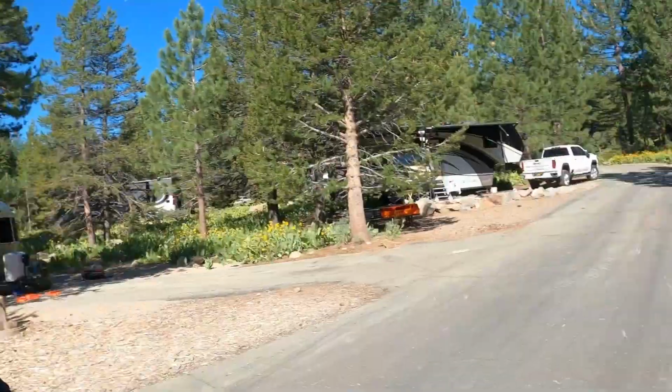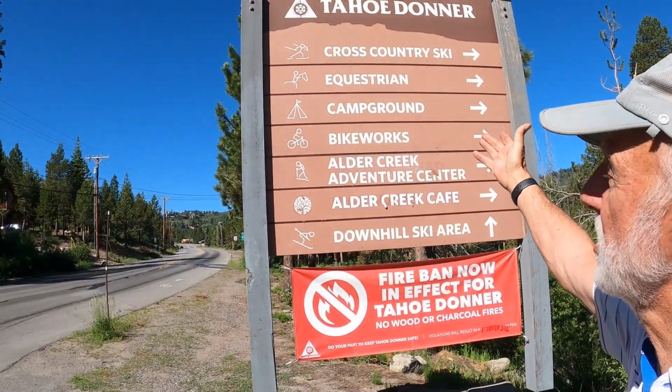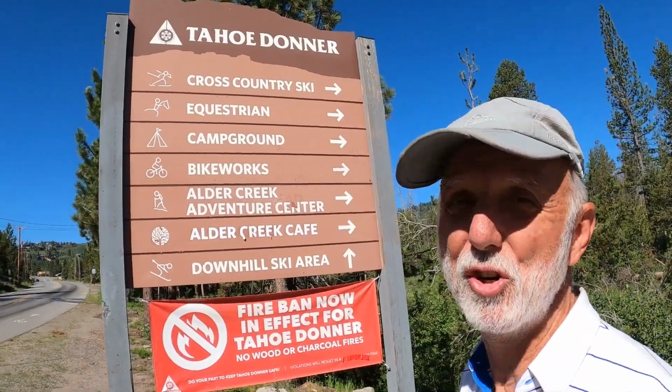In fact, we're right next to some huge homes. And they're like, well, what's up with that? And then I was like, oh yeah, Tahoe Donner, that's right. There's quite a bit of things here at Tahoe Donner: cross-country skiing, equestrian, campground, where we're at, bike works, Alder Creek Adventure Center.